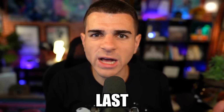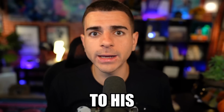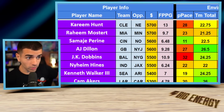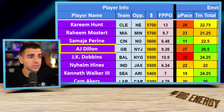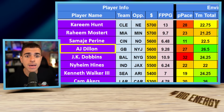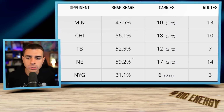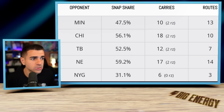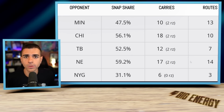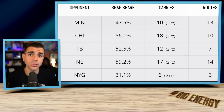And now a guy I mentioned earlier was AJ Dillon and how he saw an awful role last week, just 30% of the snaps, but his head coach afterwards, Matt LaFleur, did say we need to get him back to his normal usage, which is why if you really want a crazy leverage play, it's $5,600 AJ Dillon, who has one of the highest team totals, 3rd highest for the Packers at 26.5 on the slate in a good matchup. And if he gets back to that normal usage, as we saw the 3 previous weeks, it means he'll see like 55% of the snaps and 16 total touches with a couple of red zone opportunities. There's a chance he can go for that 15 to 20 plus point game at likely 2% ownership.